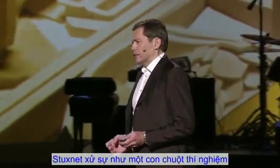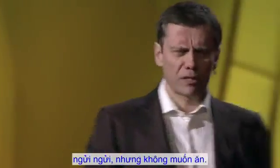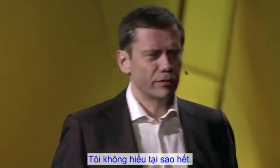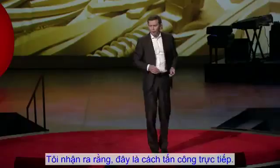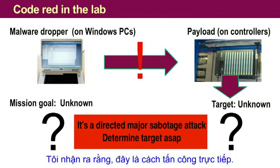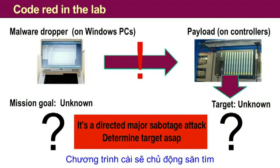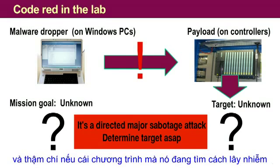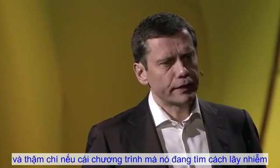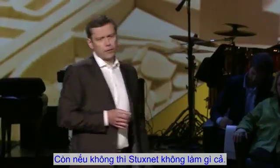Stuxnet behaved like a lab rat that didn't like our cheese. Sniffed but didn't want to eat. Didn't make sense to me. And after we experimented with different flavors of cheese, I realized, well, this is a directed attack. It's completely directed. The dropper is probing actively on the gray box if a specific configuration is found, and even if the actual program code that is trying to infect is actually running on that target. And if not, Stuxnet does nothing.